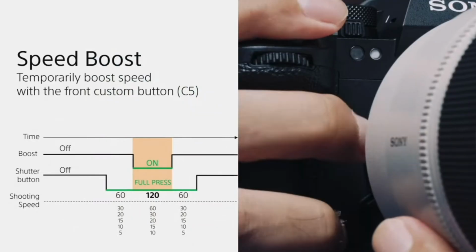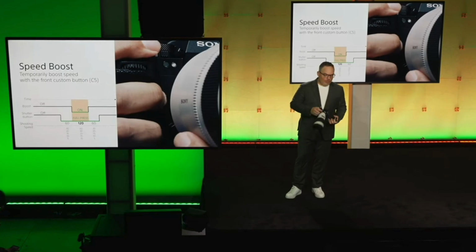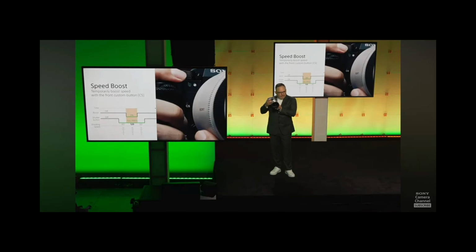And in the presentation that I was watching, the custom button, the C5 button, that new one in the front, they actually had that dialed in as a speed booster. So if you have the camera set at 60 FPS, you can then hold that C5 button and that will burst you into 120 frames per second shooting. You can just turbocharge it and then you're just rapid firing.